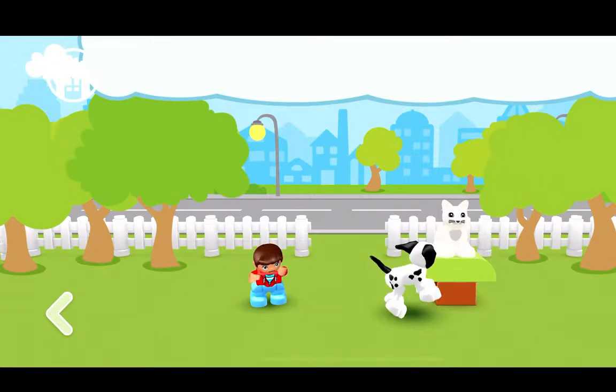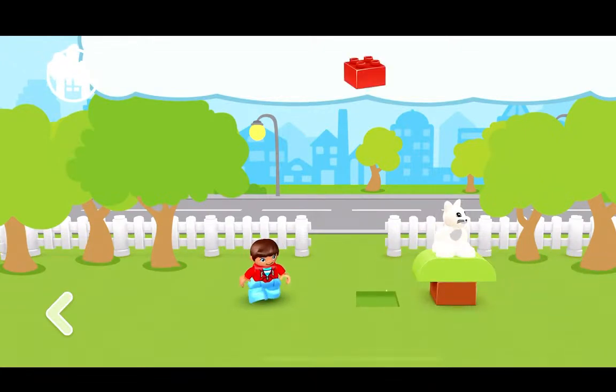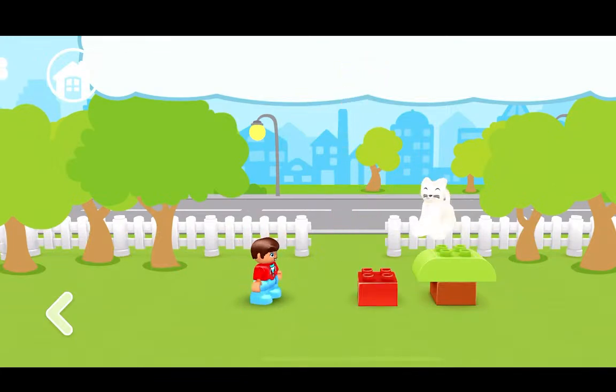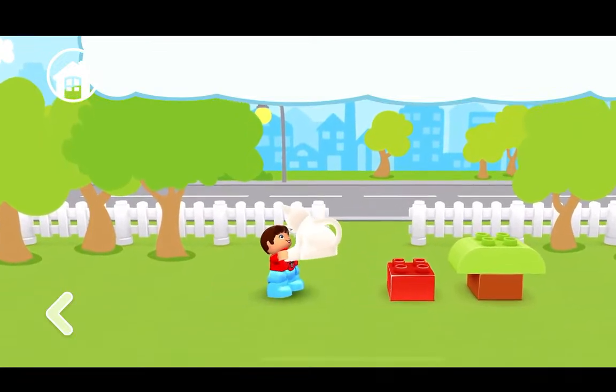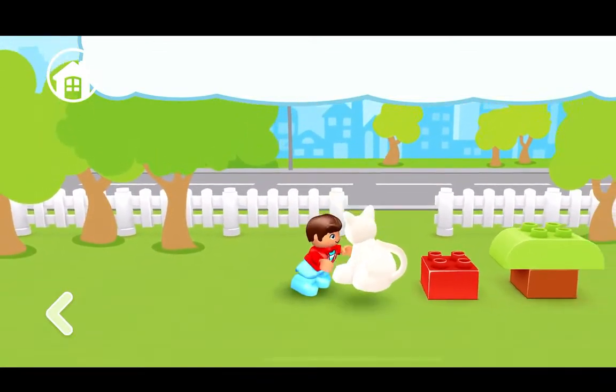Look, the boy plays with the kitten. Oh no! Dog scared the cat. And the kitten climbed so high that it could not get down itself. Let's help. Okay. We need to supply an extra part. Take red one and stand. And put. Super. The kitten is safe.